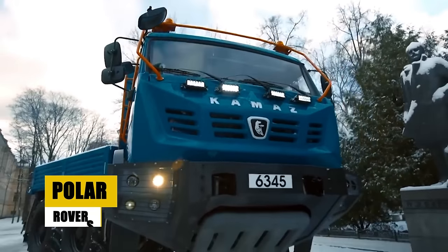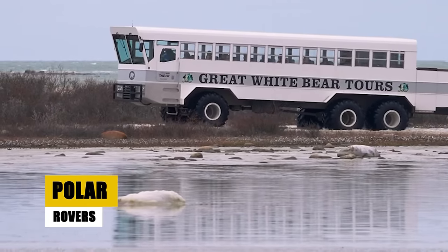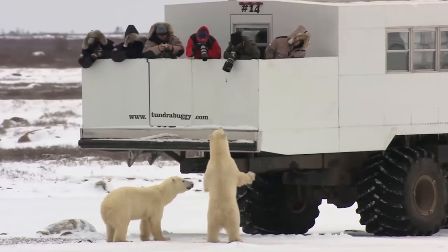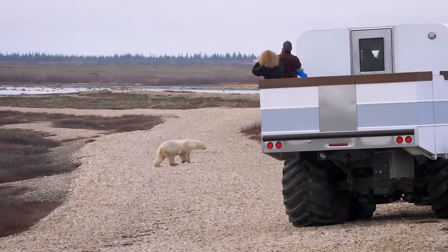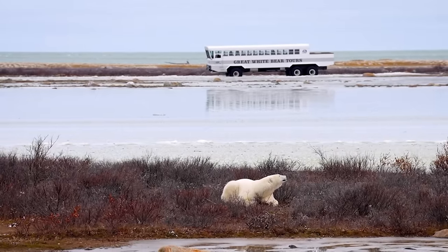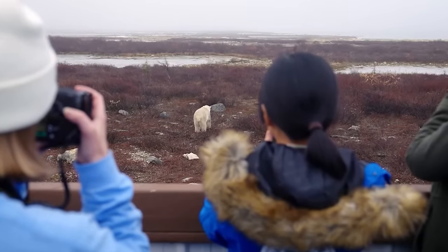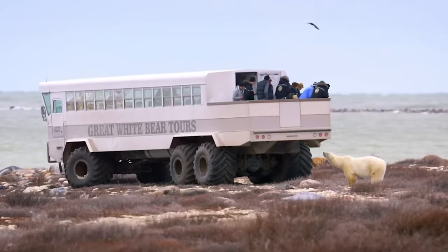Moving on from the Kamaz Antarctica 8x8, let's delve into the world of polar rovers, the ultimate blend of rugged engineering and passenger luxury for polar exploration. These custom-built marvels are not just vehicles, they're your getaway to Arctic adventure. Each rover's chassis is a masterpiece, designed for off-road capability and ultimate passenger comfort.